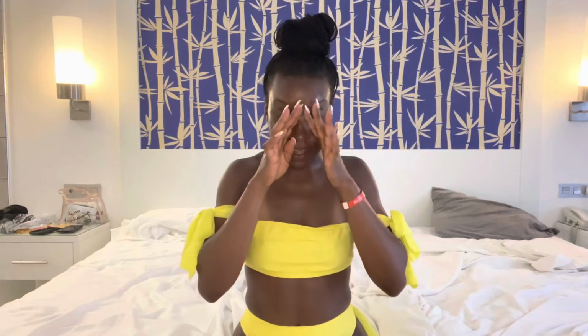Yes, as you can see, I am burnt. The reason for me being this burnt is because I'm in the Dominican Republic. I'm sweating right now. This is not even oil or anything like that. I'm literally sweating. The AC is on, the fan is on, but I think it's like 31 degrees right now. And yeah, it's just a lot.